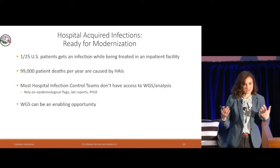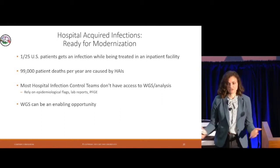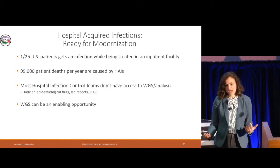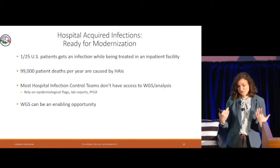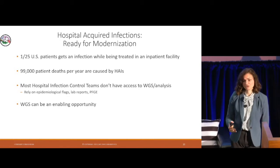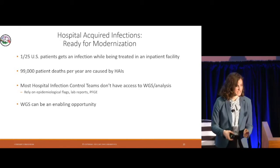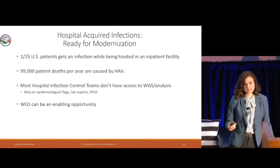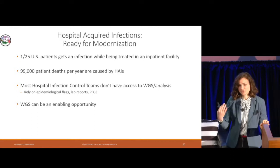And the reason for that is infection control teams don't have access to these types of technologies, to these types of analyses. And so they're stuck using epidemiological assays. They're looking at lab reports. They're using maybe some older technologies like PFGE and MLST, none of which have high resolution or are really great for telling in detail whether or not two infections are related. So this is clearly a place where whole genome sequencing could be an enabling opportunity, both in a retrospective and in a prospective manner.